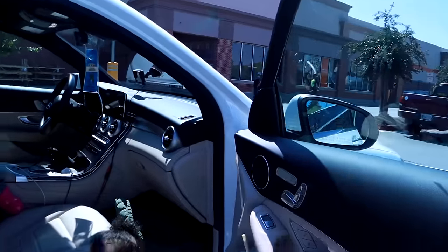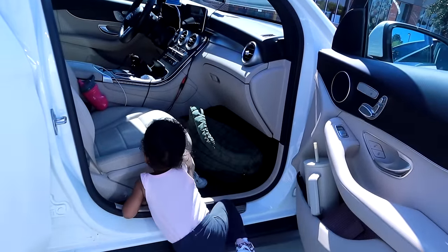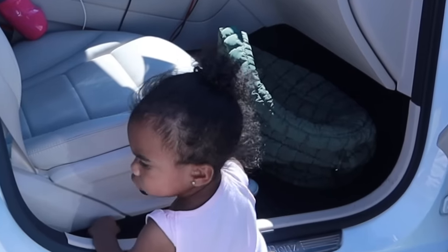I like the yellow. He likes the yellow. Bella, I think your seat is in the back, honey. Up, up, up in the back seat. With daddy.